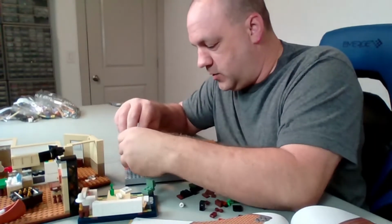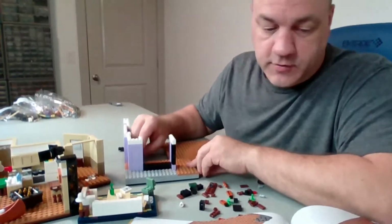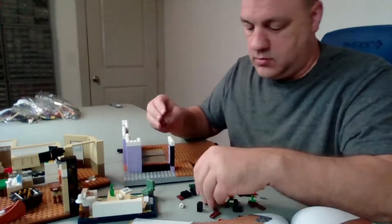So it can go either way with those building materials. We'll just have to take it one day at a time.